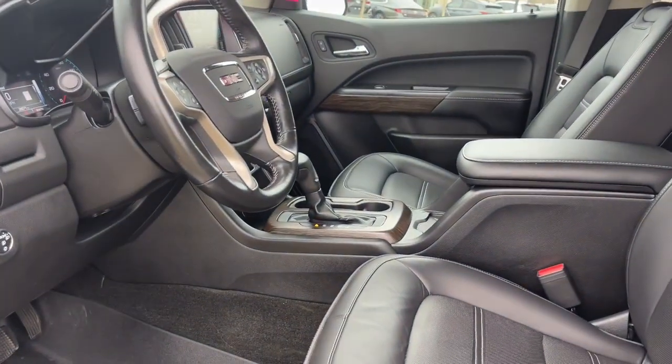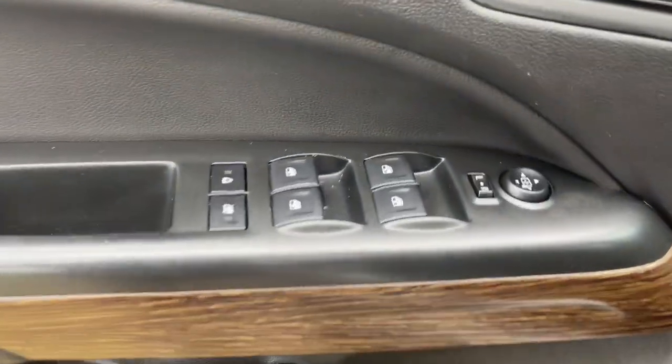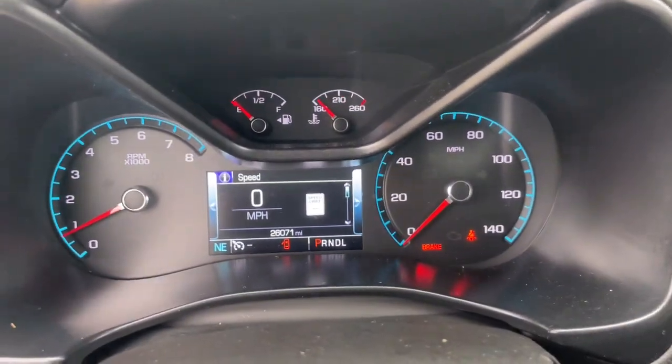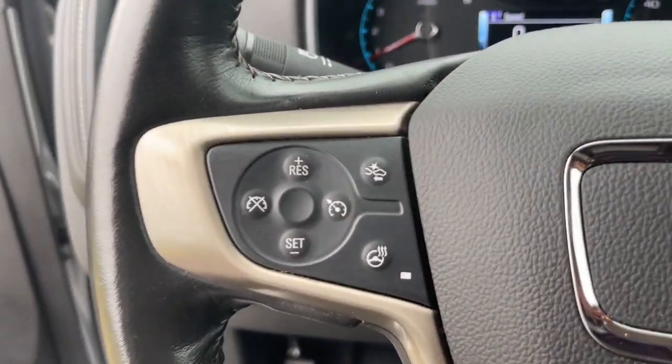stable driving experience. These are just some of the great options this vehicle comes with: heated driver's seat, navigation system, keyless entry, premium sound system, power passenger seat, heated mirrors, bed liner, satellite radio, fog lamps, lane keeping assist.